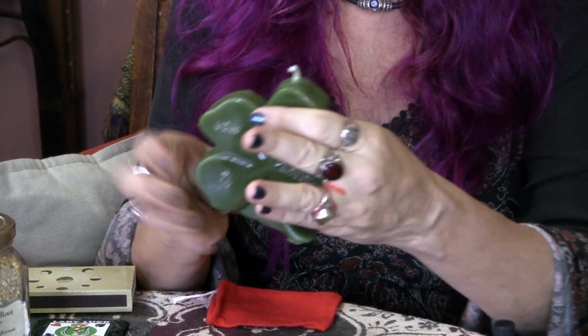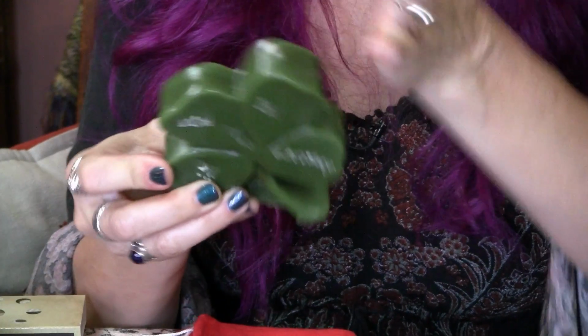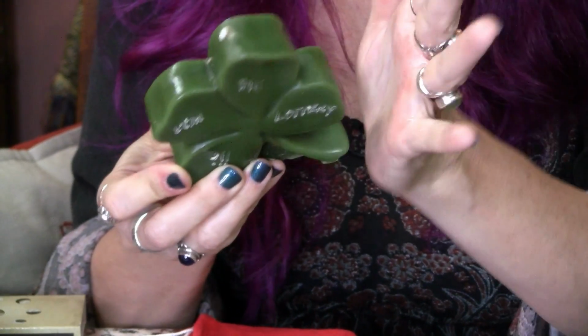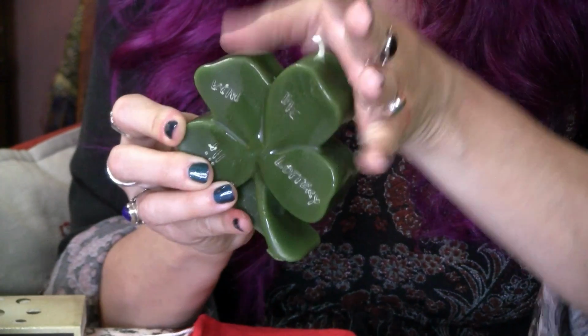So the first thing we're going to do is take some of that oil and dress our candle. We want to bring the luck to us. So we're going to put that oil on in an upward motion on that candle, from the base of the candle toward the top. As you do this, you could be saying words like, may I win the lottery this month? May I get big winnings? May I win the big jackpot? Have all the money, win $1 million, whatever it is that you're wanting. Okay, and we're just putting that oil on in an upward motion.